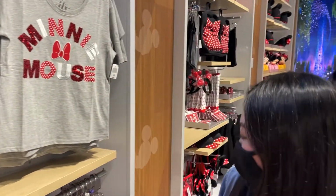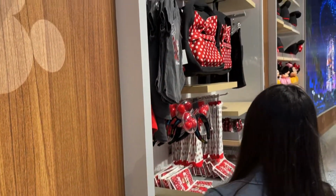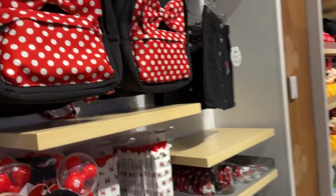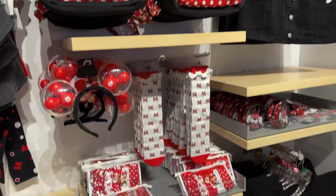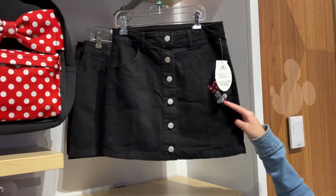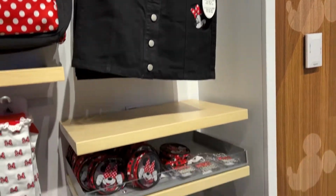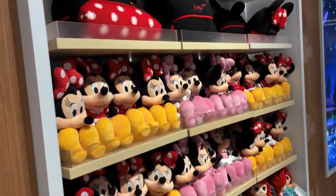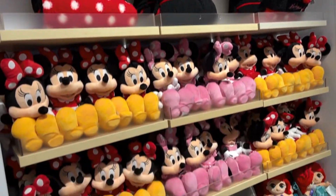And I guess this store is more for people just arriving into MCO and also people's last chance to buy Disney merch as they leave Orlando for the very last time, so it makes sense to have this store right in the airport. Oh, this is cute. That's a nice cute black with a Minnie embroidered on it. Very nice skirt. And of course, compared to the character warehouse, which we're actually going to a little bit later, the prices on these are all full price.